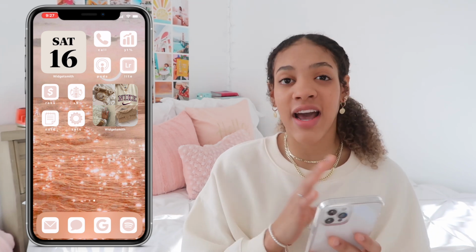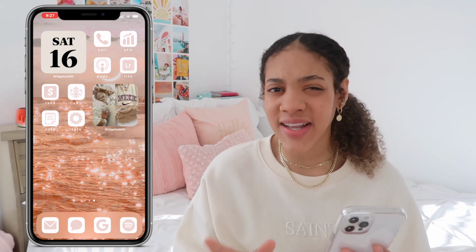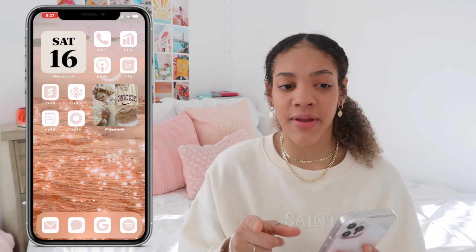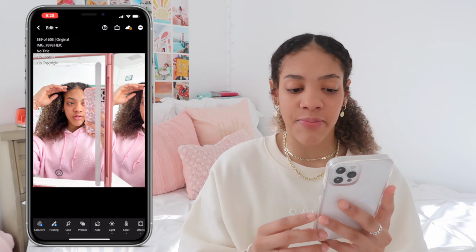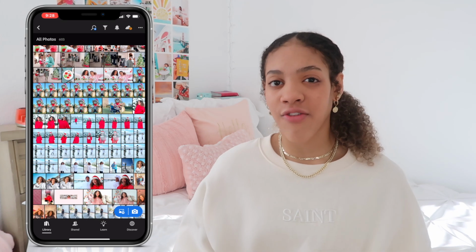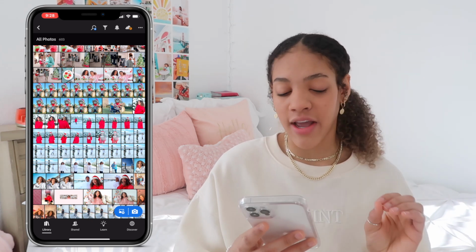Then after Podcasts, I have Lightroom. I absolutely love this app and I use it basically every single day. I edit all of my Instagram pictures on Lightroom. I've been doing that for over a year now. You can do so many things in this app. This is a picture I edited. Here's the before, here's the after. I use Lightroom to edit every single one of my thumbnails and Instagram photos, and it's literally a lifesaver.